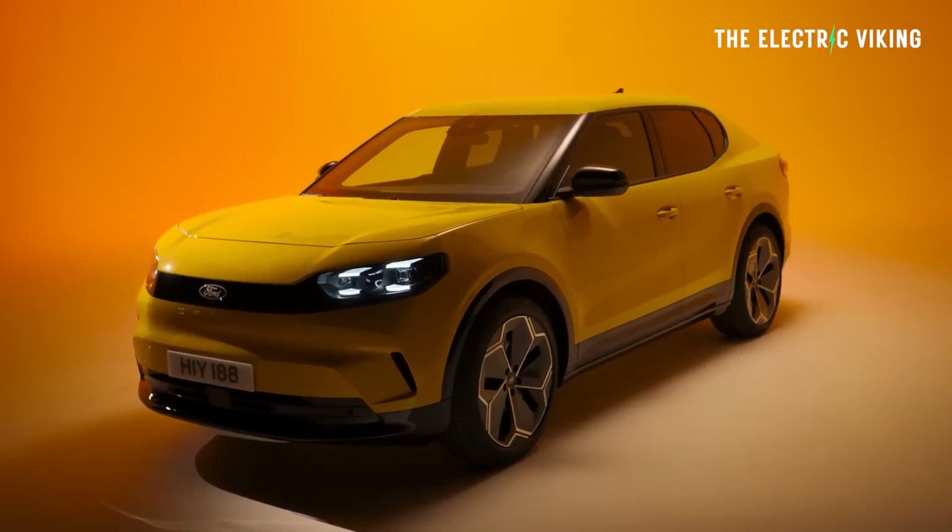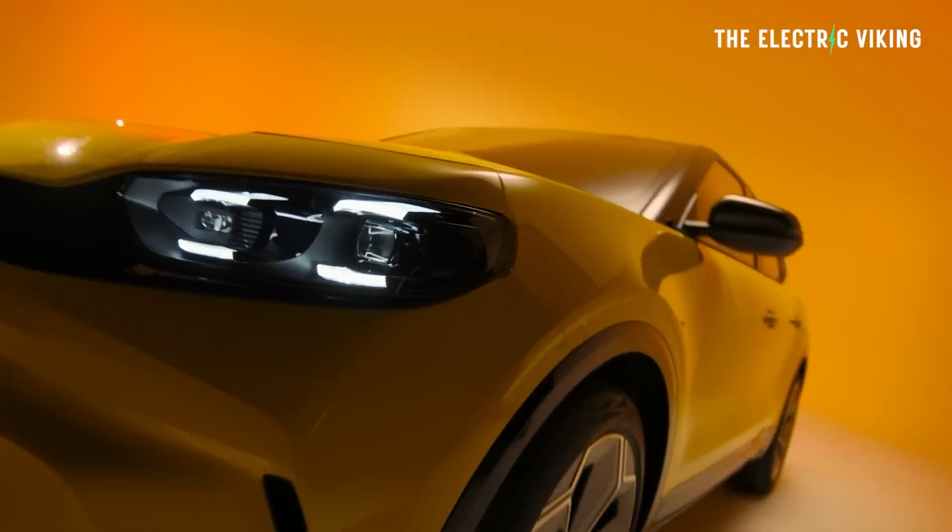Will these cars be coming to America? Well, not in the short term. In the long term, maybe, but at least not this year or next year, unfortunately, because honestly, I think this is a kind of a funky, pretty cool looking car, and it would do something for the Mustang Mach-E in the US. It would maybe help Ford increase their sales.